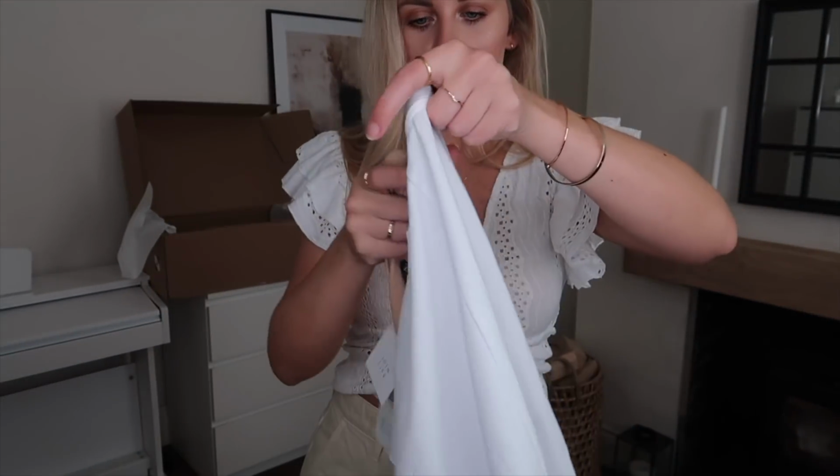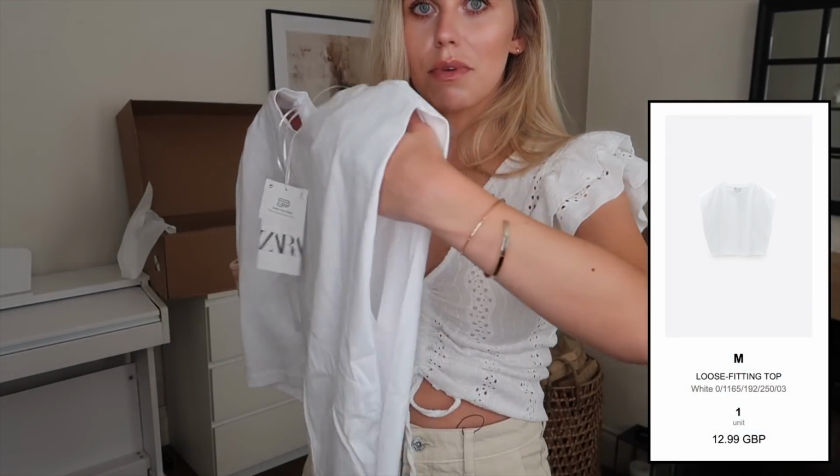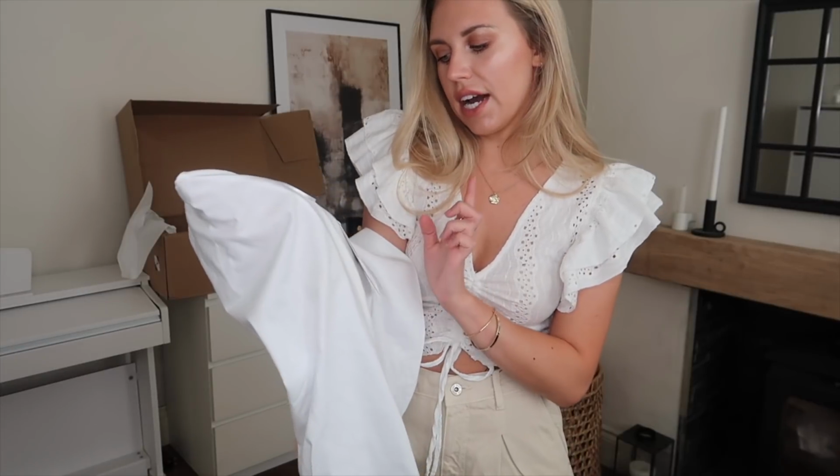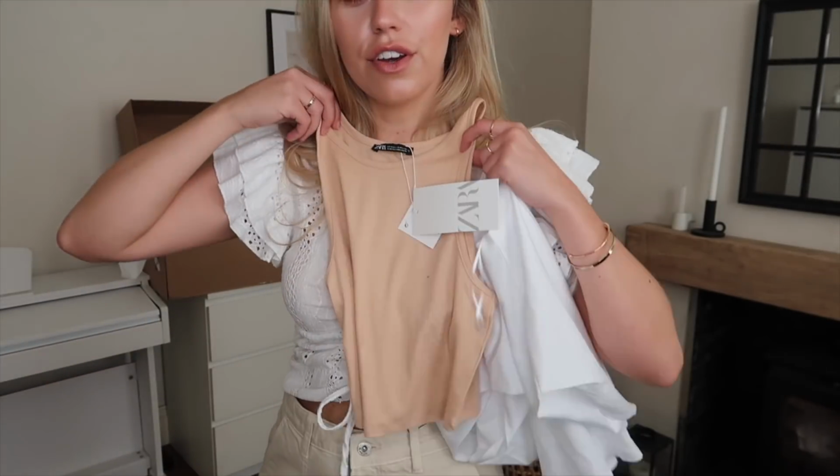And then I've also got this kind of boxy fit white tee, which I've already got something very similar to, but I love it and wear it a lot, so I wanted to pick up another one. It's $12.99, and I feel like all of Zara basics that are priced at $12.99, generally speaking, are good. But I'll try this one on first.